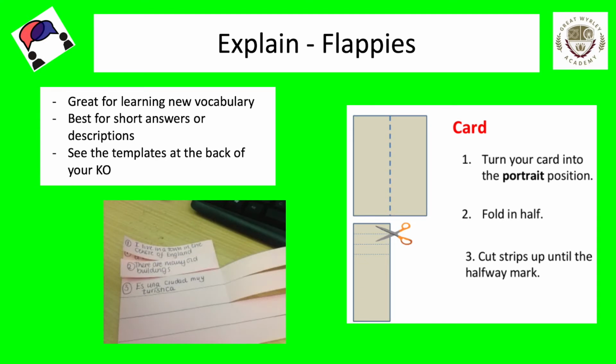I have seen flappies used really effectively when learning new words for subjects, like French, for example, learning the days of the week, animal names, or colours. You will find examples of flappy templates at the back of your knowledge organiser.